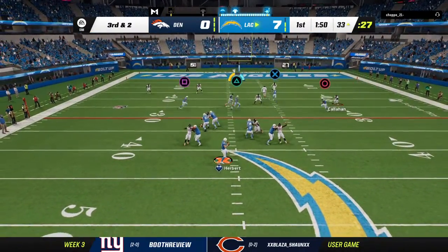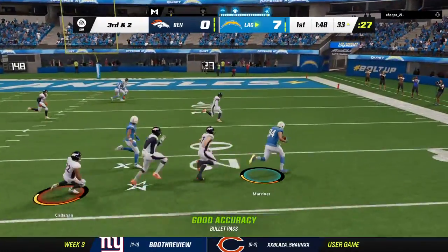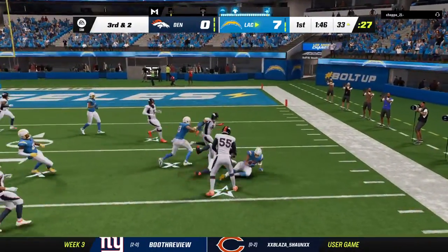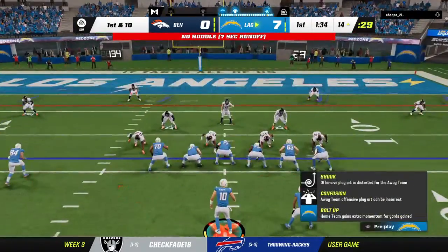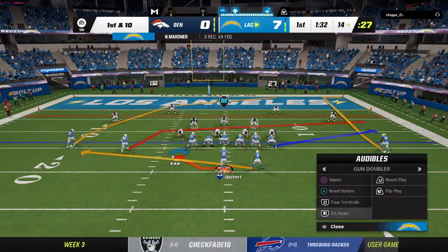3rd and 2, Herbert. And this time he's got the hook up. It's complete. And he is going to have the Chargers first down as they're able to get the 3rd down conversion.